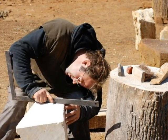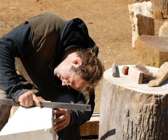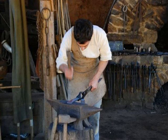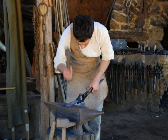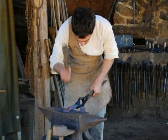To make sure it was even, the mason put coloured chalk on the bottom of his set square and slid it across the surface. If it made a darker line in any one spot, he would chip away at it until it was level. The blacksmith played a fundamental role in the building process. A stonecutter wears out, damages or breaks about 2 sets of tools a day, so the blacksmith therefore spends most of his time repairing or making tools.